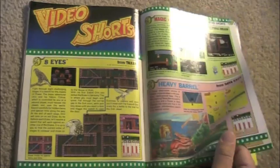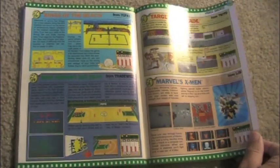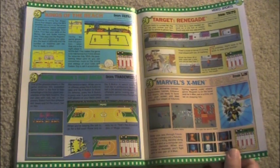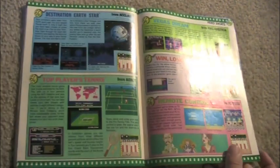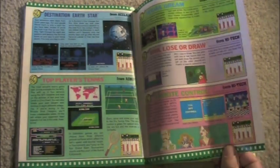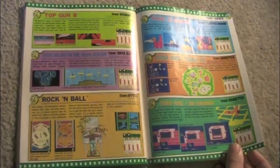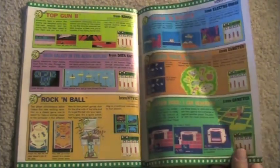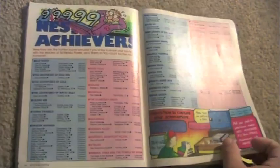Video shorts. Kings of the Beach. 4-player Marvel's X-Men. A little top-down game, kind of interesting, a lot different. Every X-Men game was a little bit different, a lot different gameplay. Win, Lose, or Draw. Remote Control, I totally remember that show. Puss in Boots, probably one of the most bizarre names that you'll find for a game.